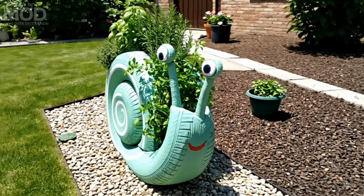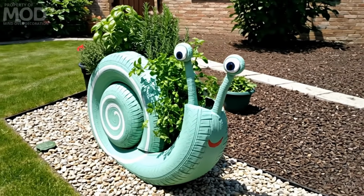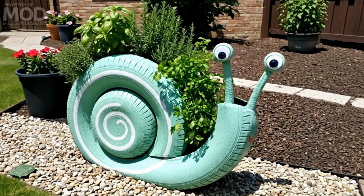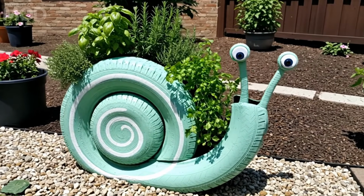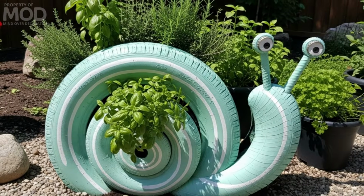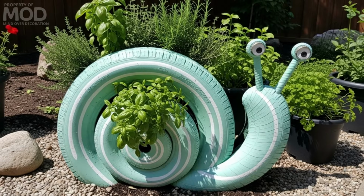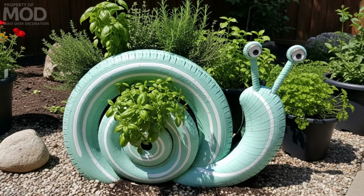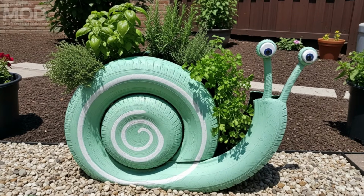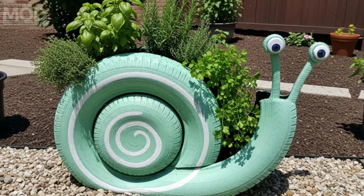Once just a discarded tire, now it holds flavors of the earth. Basil sweet with summer air, rosemary tall and fragrant, mint cool against the wind. Each leaf catches the light like a living jewel. Children love it for its whimsy, adults love it for its purpose. Together, they see not just a planter, but a little guardian of the garden, patient, round, and full of life.